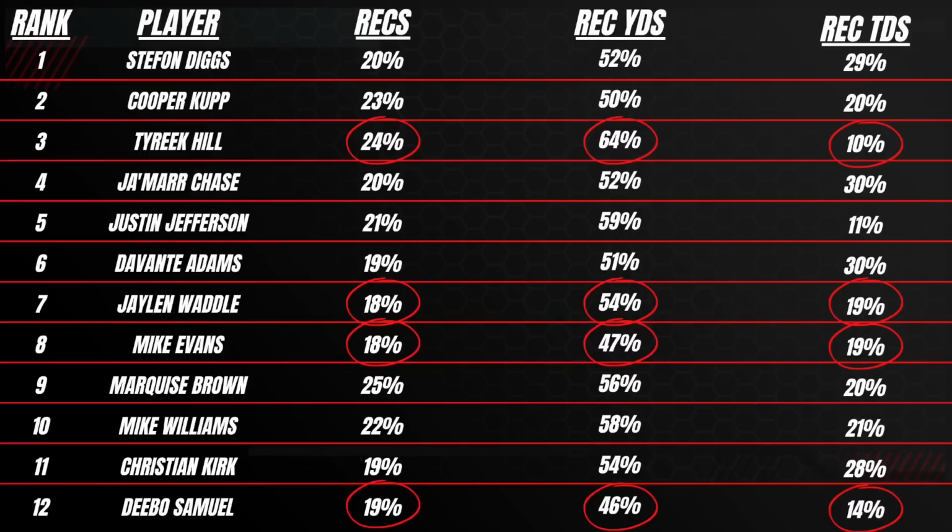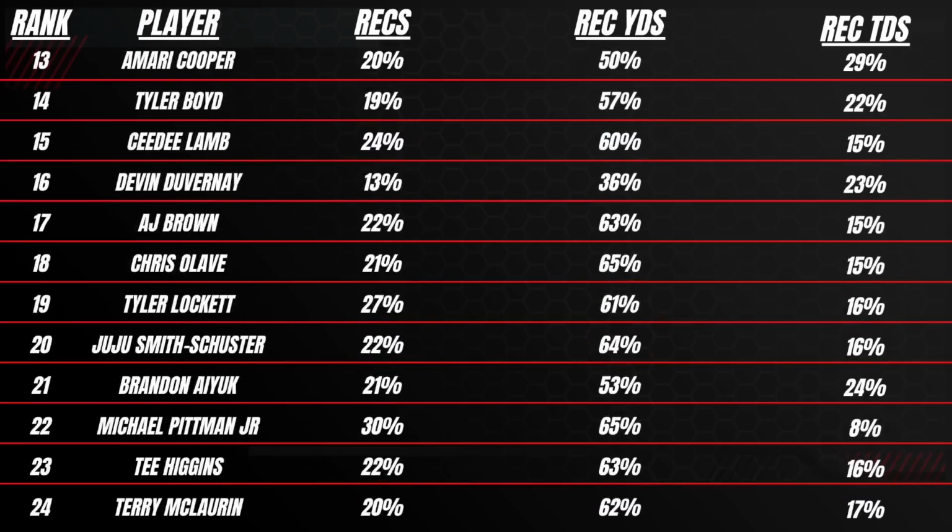Unfortunately, Deebo's hurt. Mike Williams is hurt. Marquise Brown is hurt. Ja'Marr Chase is hurt. So a lot of people that are hurt right now in this list. So it's hard to really talk about some of them, because some of them you're not really trading for or trading away right now because their value is way too low.